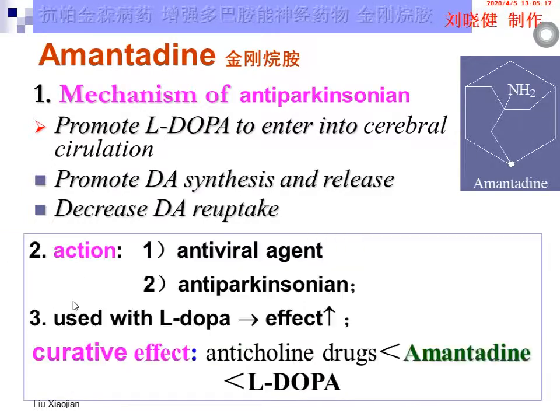But actually, this drug is also an antiviral agent. When you study antiviral drugs, you will study this drug again. When it is used in combination with Levodopa, it can increase therapeutic effects. In clinical practice, the curative effect of amantadine is usually not as good as Levodopa, but is better than that of anticholinergic drugs.